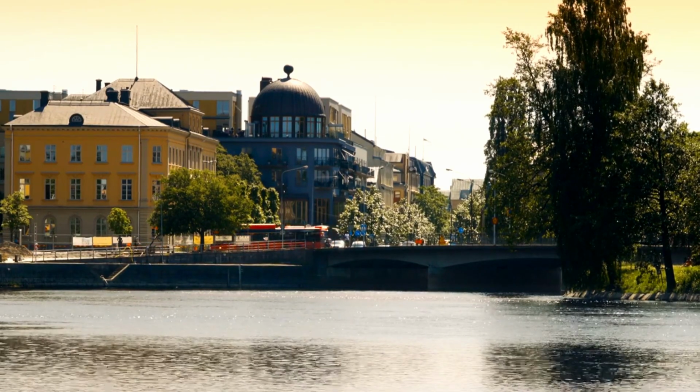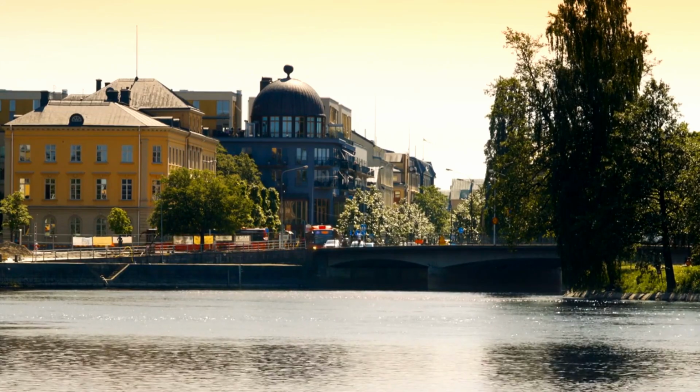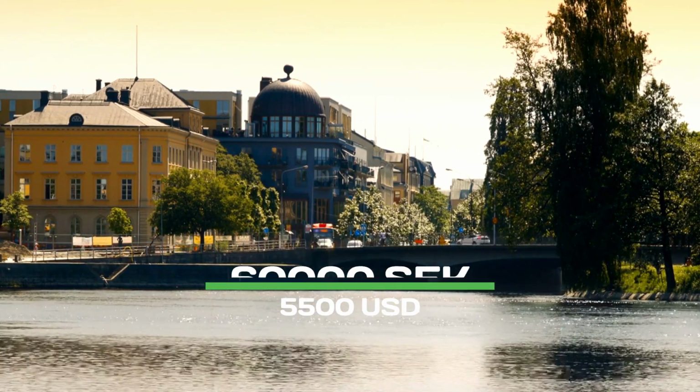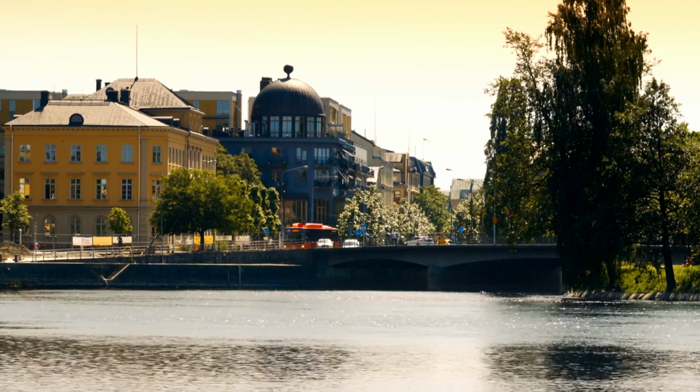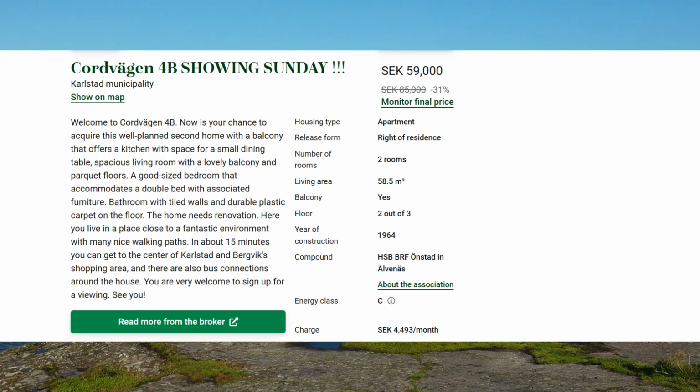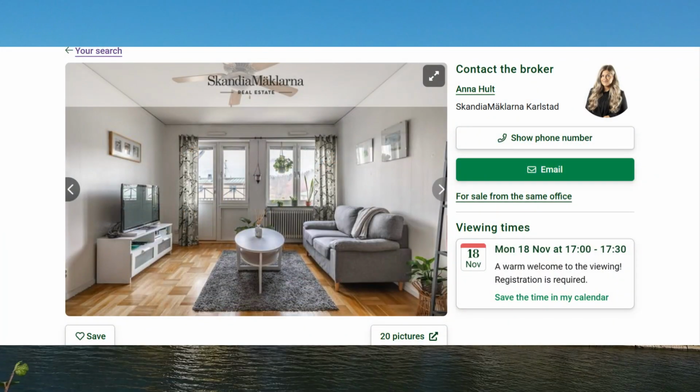There is also another option for those who consider different parts of Sweden. There you can find lots of cities and villages with a price as low as 60,000 Swedish kroner, or even less for a well-maintained 50 square meters apartment. Here is an example. And another.